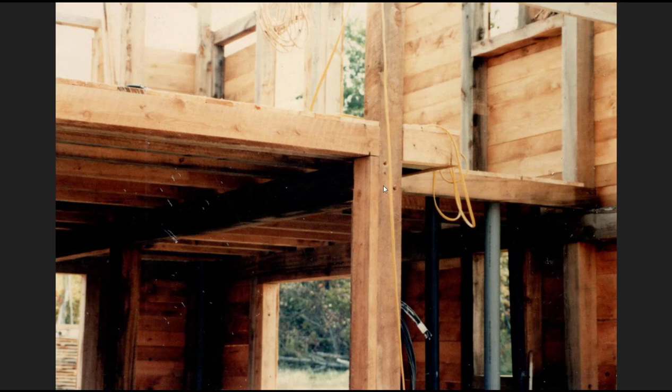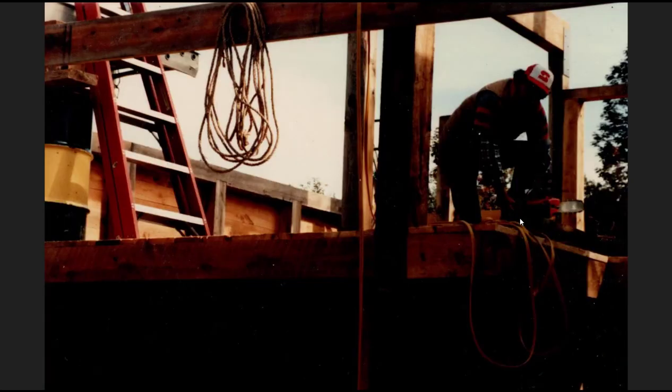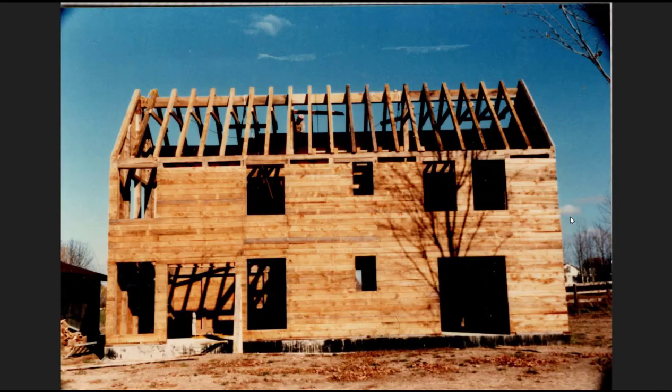And somehow I got these posts standing up, 23-foot tall, out in the middle of the floor, and that was a real challenge. Now I'm on the second floor cutting the 6x12 beams that are going to attach to each other, supporting the roof rafters ultimately. Still working on the beams here.